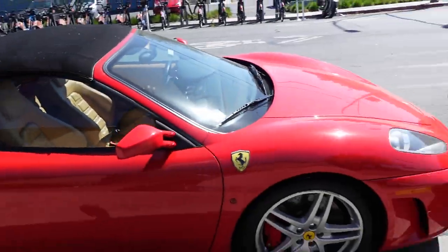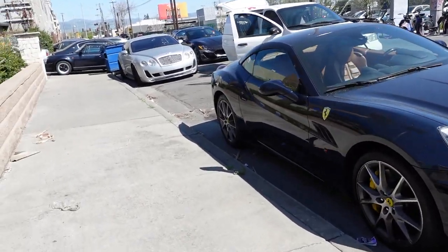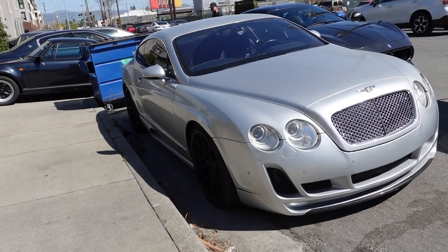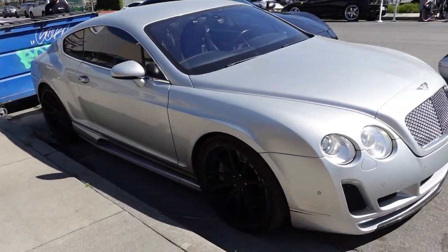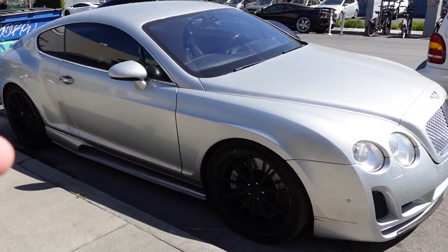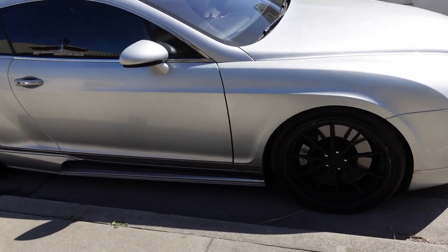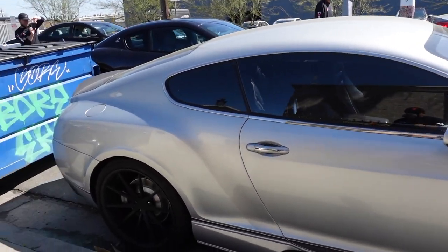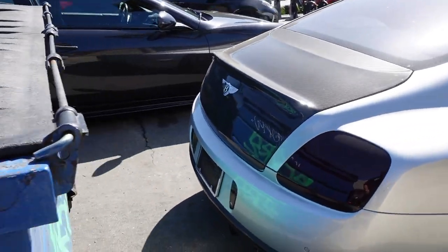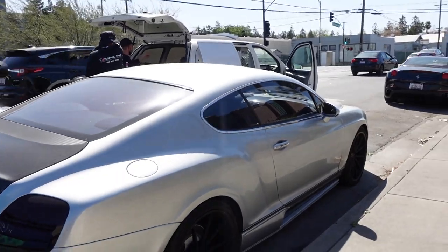The Maserati, the Ferrari, California love right here. We got the fellas here cleaning up that Maserati. We got the Bentley. Actually, the Bentley, believe it or not, is on my list of cars to get as well, or something that I could possibly get. Because believe it or not, there is one that is somewhat affordable. I just don't know much about them, and it's not high on my list. But we'll see. Look at this, the Bentley actually has a carbon fiber trunk. That looks awesome as well.